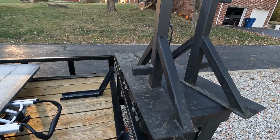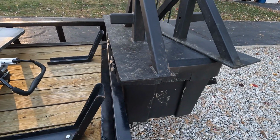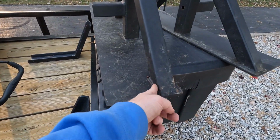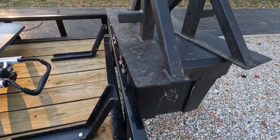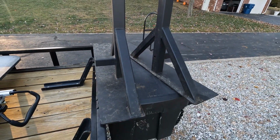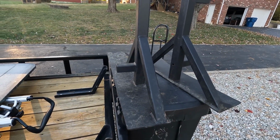So monetary, I don't know, if you looked at the steel, maybe $50 worth of steel. Cut those off and grind it. Could use that plate for something. I'm sure I'll be able to find something to use that for, but probably maybe $100 worth of stuff there.